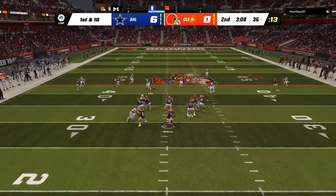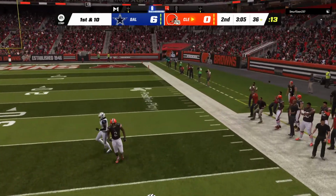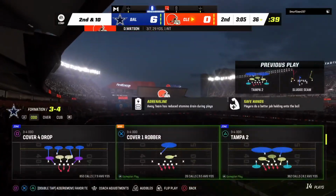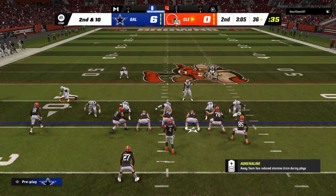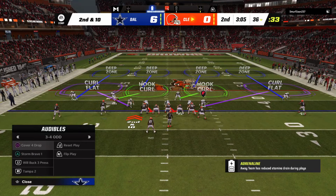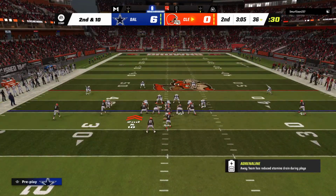Here's Watson. And it's going to be too high, out of bounds and incomplete. But there's an incompletion, partner, and the struggles through the air continue because so far their lack of passing production has led to a lack of points.